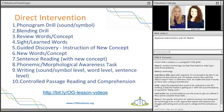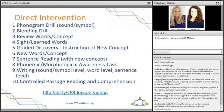And also I want to draw your attention to the bit.ly link at the bottom of this slide. Diana and I went through and did a mock Orton-Gillingham lesson for all of you. So if you click on that link, it will take you to a variety of videos in a Google Docs folder. And you'll be able to, if you have the time and desire, go through the entire video or series of videos to see the progression of an Orton-Gillingham lesson and how specific, explicit, cumulative it is, and how we target each of these areas: phonogram drill, blending drill, sight words, guided discovery, new words, sentence reading, and going all the way up to controlled passage reading, and doing that in one lesson.